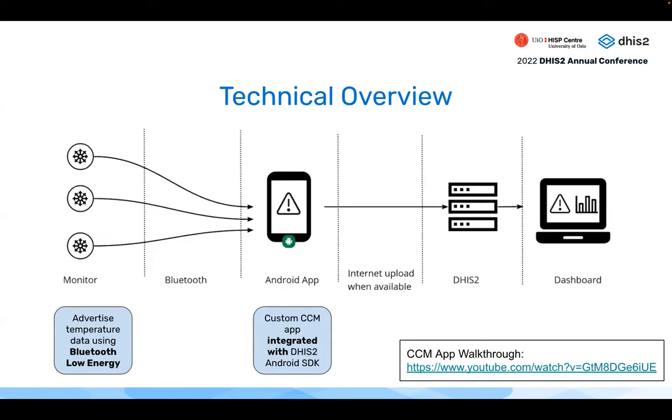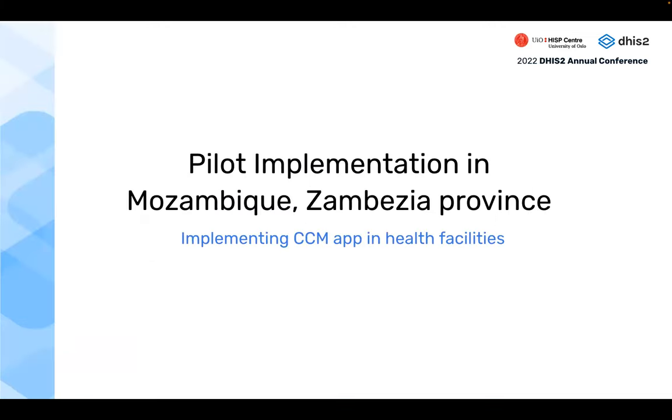So yeah, basically what I talked about now is that the Bluetooth sensors advertise temperature, the Android collects it through Bluetooth, and you can then upload it to DHIS2 servers and visualize it in the data visualizer. And also there's a link to a video. I don't have a cool live demo like George, but maybe in a couple of days.